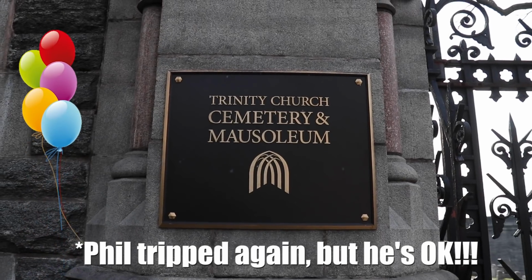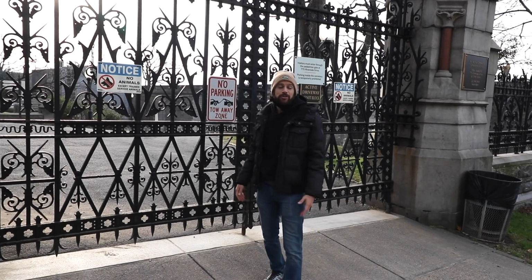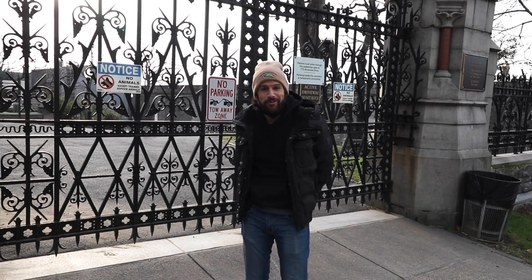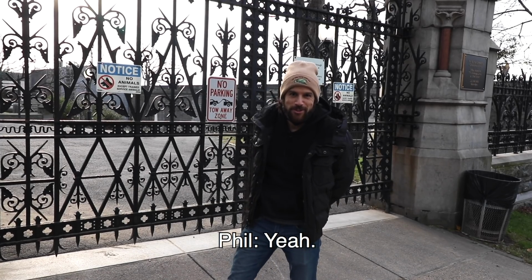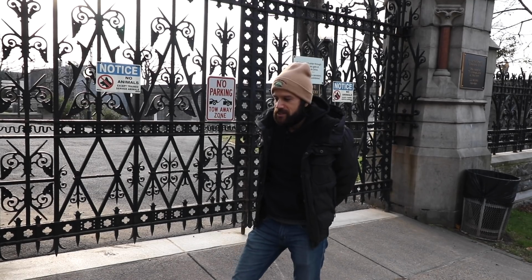Well, we're here at the entrance of the Trinity Church Cemetery, and we can't go in, unfortunately, which stinks. But we just covered Washington Heights. Pretty quick walk there, no, Phil? Yeah. You almost fell a couple of times, but that's okay. Twice. Yeah, you're safe. That's what's important. But it's a cool neighborhood.